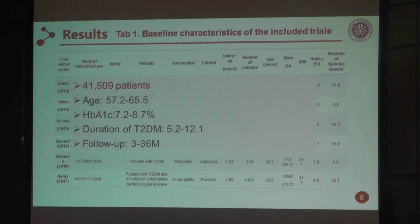It involved 41,509 patients. The range of mean age was from 57.2 to 65.5. The range of HbA1c was from 7.1 to 8.7%. The range of mean duration of type 2 diabetes was from 5.2 to 12.1 years.